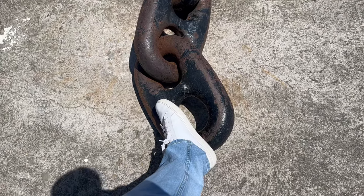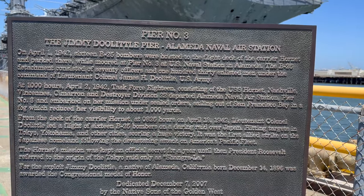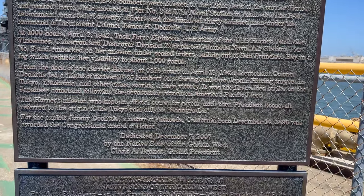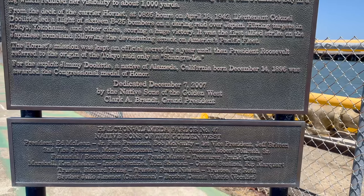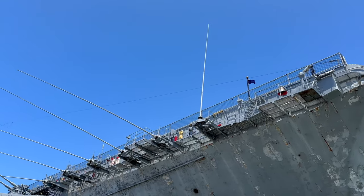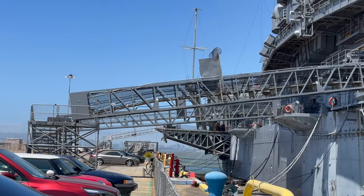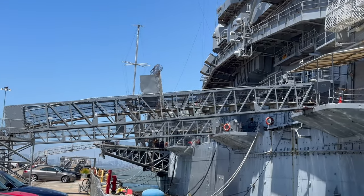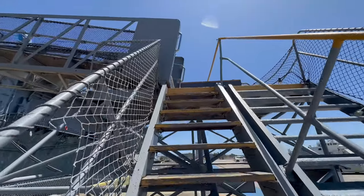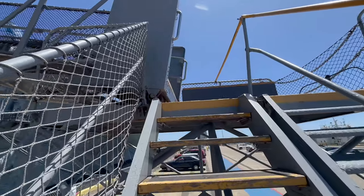The ship is moored at what's known as Jimmy Doolittle Pier. On April 1st, 1942, 16 B-25 bombers were hoisted aboard the original USS Hornet, the CV-8, to strike the heart of Japan. This operation marked the first American attack on Japanese soil during World War II. The USS Hornet, CV-12, which we are on today, was named in honor of the original Hornet, carrying on its legacy.